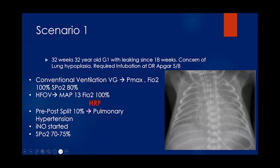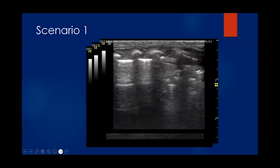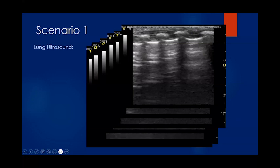But this baby, after repeating the X-ray just a few minutes afterwards, had a huge pneumothorax and required a chest tube insertion. So having lung ultrasound actually prepared us to know what pathology we were dealing with and what we should prepare ourselves to do, rather than being surprised. So let's go to the second scenario.